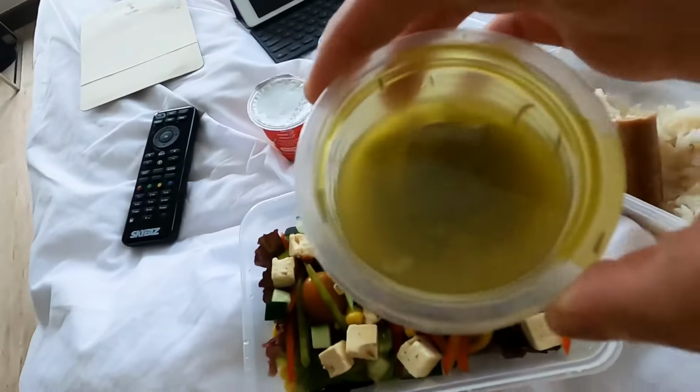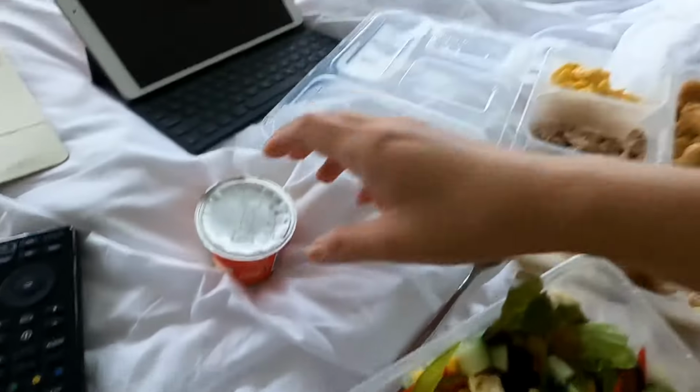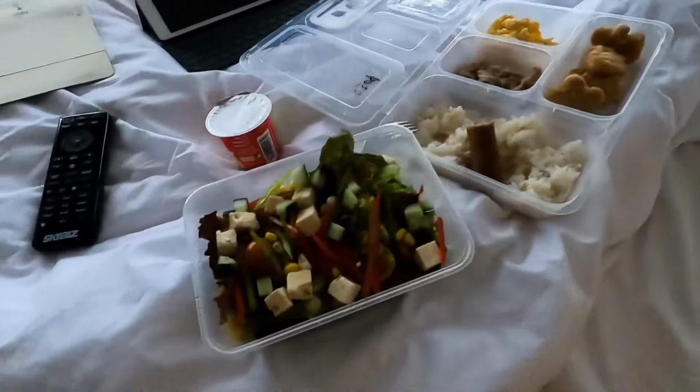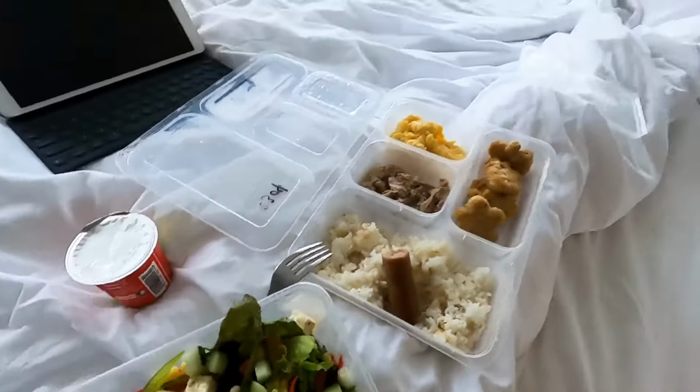They gave me some olive oil. So according to the room service, they ran out of my favorite garlic sauce. However, they did make up for it with this one. It's yogurt. I'm very, very happy. I am so happy. Now my food looks complete. Got everything there. Bravo, Seda. I am very pleased. I'm very happy.